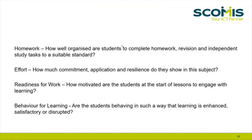So this comes from a secondary school in Cornwall who have something called Herbs, and they regularly take in pastoral data on homework, effort, readiness for work, and behaviour for learning. That's something which they record regularly to back up the academic attainment and academic progress, which is recorded in the assessment module.